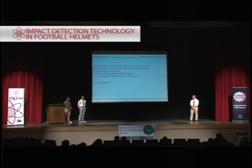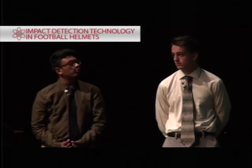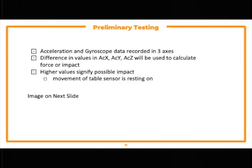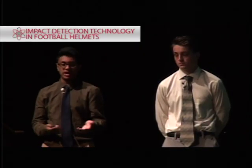So after we got our first prototype done, we went into some preliminary testing. We looked at the acceleration in the three different axes, the X, Y, and Z axes. First, we got a table of values that were given every second by the accelerometer. And we were able to determine an impact by hitting the table, which creates an impact, and seeing whether it actually recorded or not.